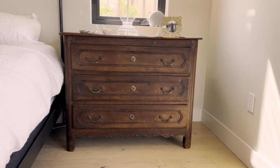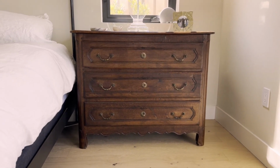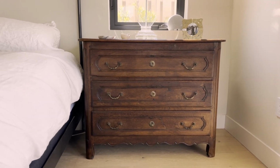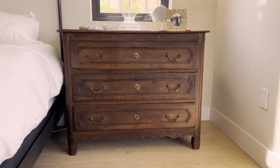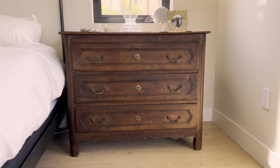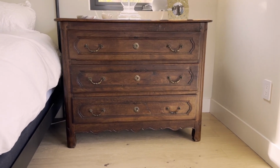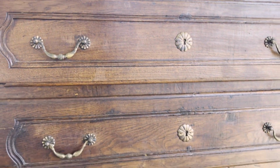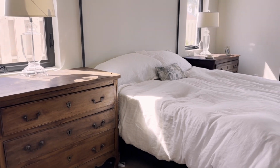So here's the next nightstand. It has a similar scallop edge at the bottom. It is slightly darker in tone, about 1.5 or 2 inches shorter than the other one. It has clean lines on the edges, clean lines on the drawers, 3 drawers, the same as the other one. A little bit more of a dainty hardware. Really, really beautiful. The drawers work, they don't smell weird.